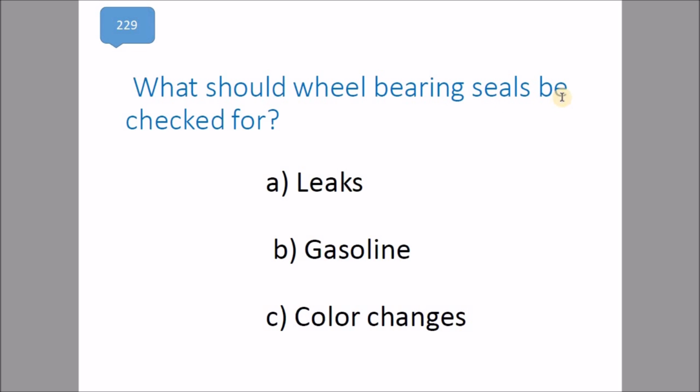What should wheel bearing seals be checked for? Leaks. That is correct. Leaks.